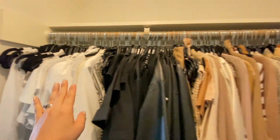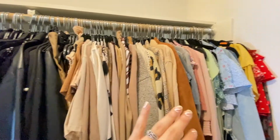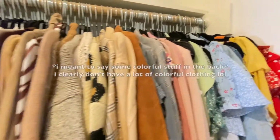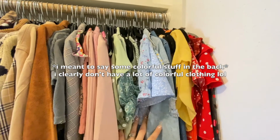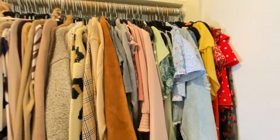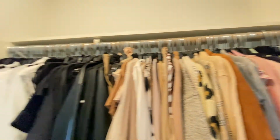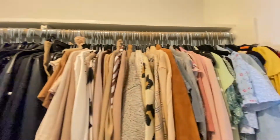So as you can see, I already have it color coordinated for the most part. All of my neutrals, of course, are primarily up here. I do have a lot of colorful stuff here at the bottom, so I'm thinking that maybe I can move some of that stuff down, since it's not really what I gravitate towards. I'm just gonna maybe push all this to the side and then just stick it right here in the middle. So let's try doing that and see if that helps.